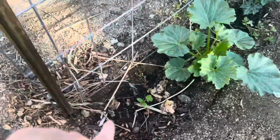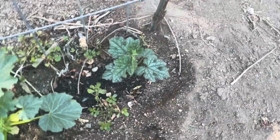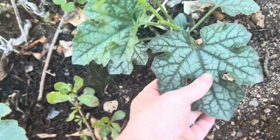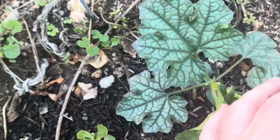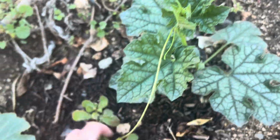So this is our last trellis here. We have a Jack B Little pumpkin here. I'm not sure what there. And I think this is either a loofah sponge or a loofah gourd or a decorative gourd. And I love these leaves. I love that they look like a fancy fake pumpkin you'd find at a store or something.